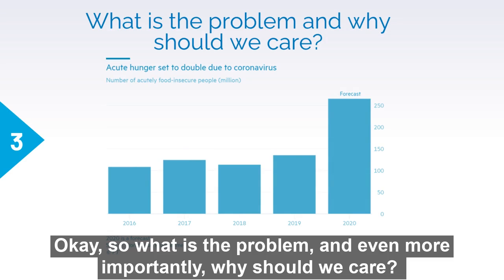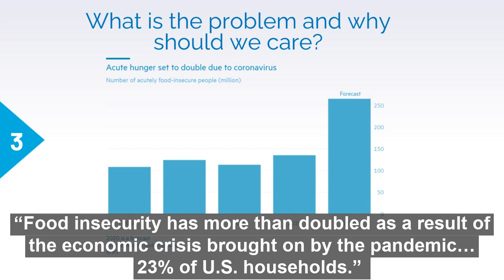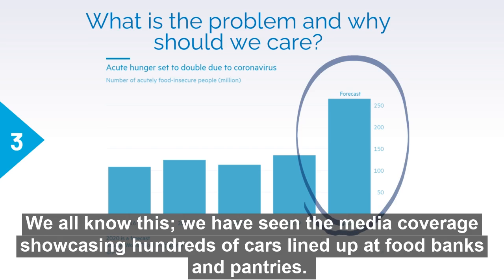Okay, so what is the problem, and even more importantly, why should we care? Refer to the graph and listen to this quote from Northwestern University. Food insecurity has more than doubled as a result of the economic crisis brought on by the pandemic. 23% of U.S. households. We all know this. We have seen the media coverage showcasing hundreds of cars lined up at food banks and pantries.